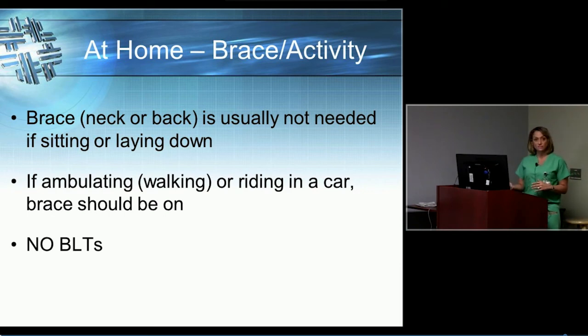And of course, as the physical therapist said earlier, no BLTs: no bending, lifting, twisting. Now that doesn't mean that you can't bend over at all. If there's a magazine on the counter and you want to lean over a little bit, you can do that. We just don't want you touching your toes and doing extreme movements.